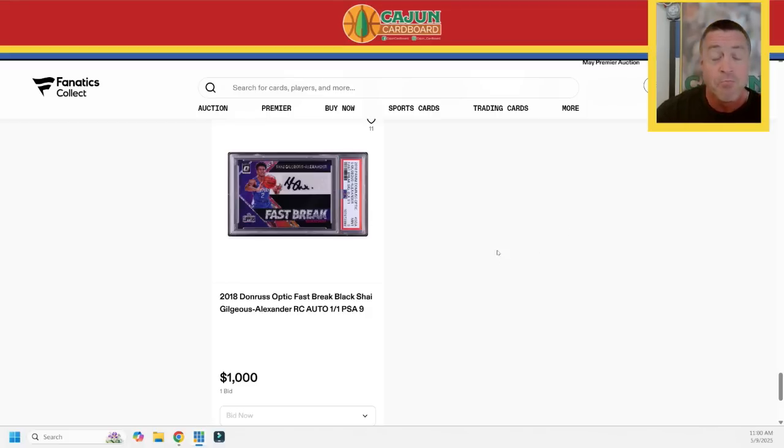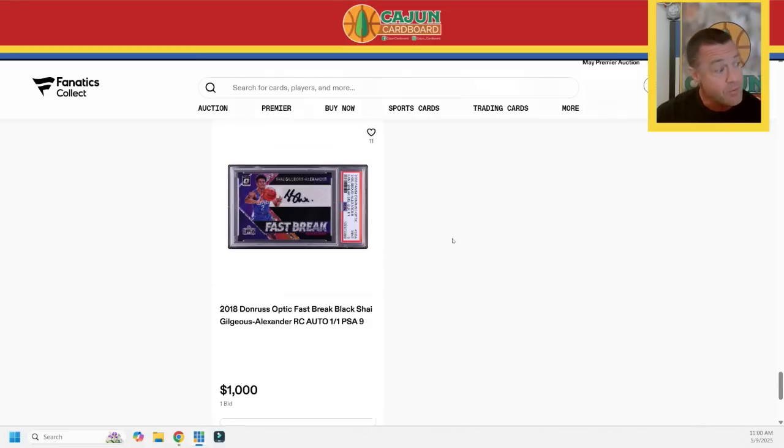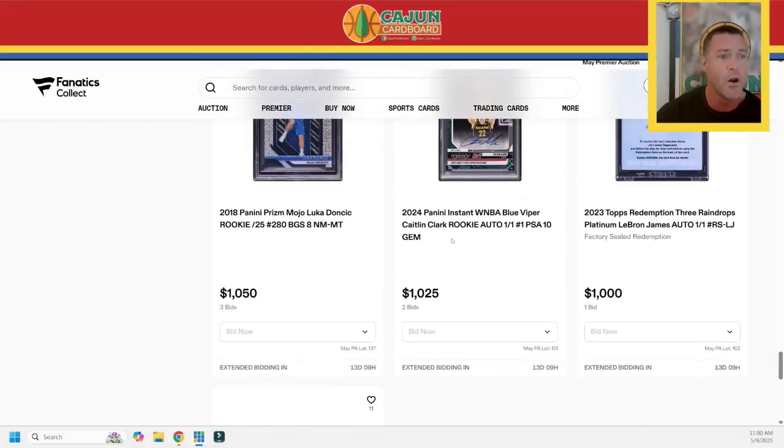Let's not waste any time. I cannot talk about every single card. I would love to talk about every single card. I just can't do it. So some of these cards, I am literally just going to be scrolling, and you're just going to have your eyes on the prize. But SGA sticker auto 1 of 1.